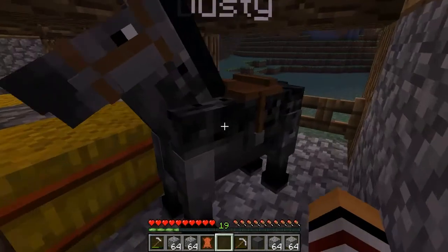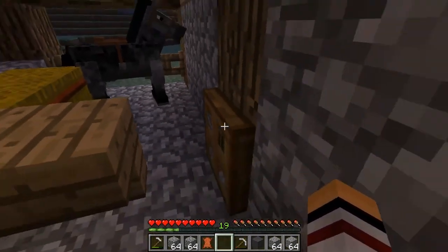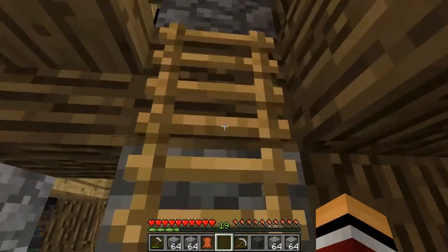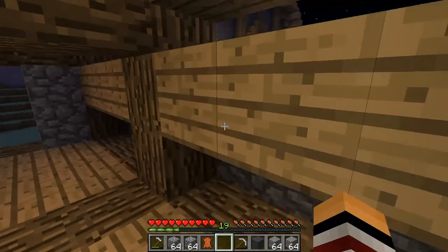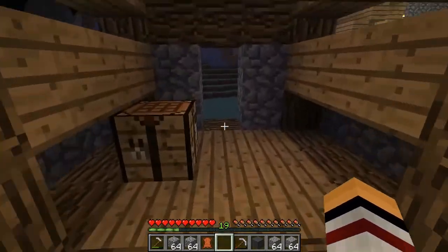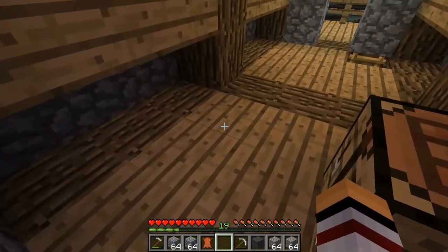I have another door in the back, so I can just go in like this. Hi, Dusty. Dusty is the only gray horse any of us own. Because I'm boss, and I got the gray horse. Upstairs here, we have a little bit of a hay loft, which has no hay in it, because the hay is all stored in the big barn, which took me a long time to build, FYI.